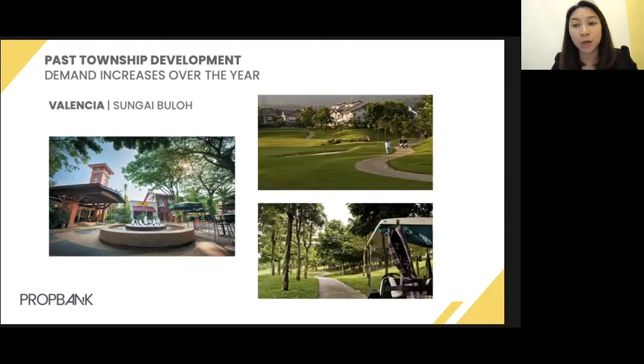It's located in Sungai Buloh, because last time I used to go to school for my high school nearby there, and the demand only increases over the year. A lot of my friends are staying and moving out of there, and yet the sub-sales demand there is still very strong, even after so many years, okay?